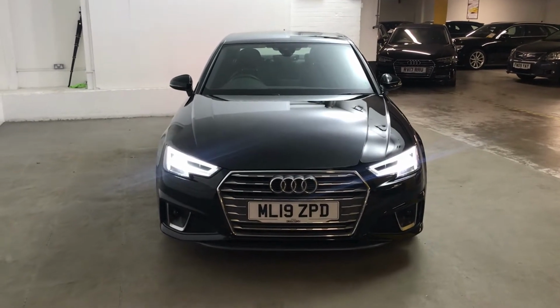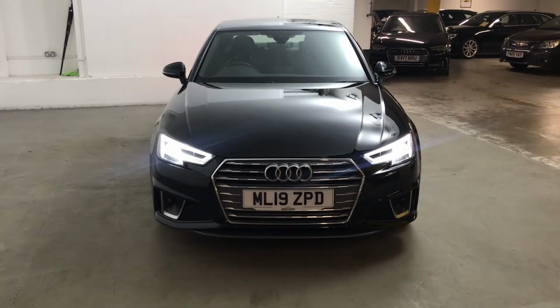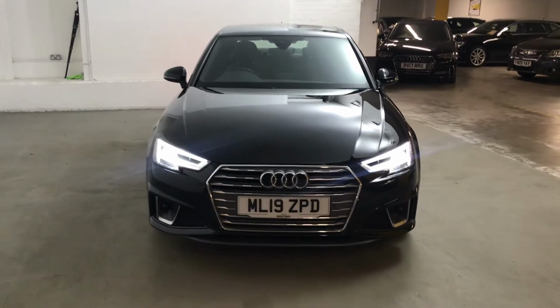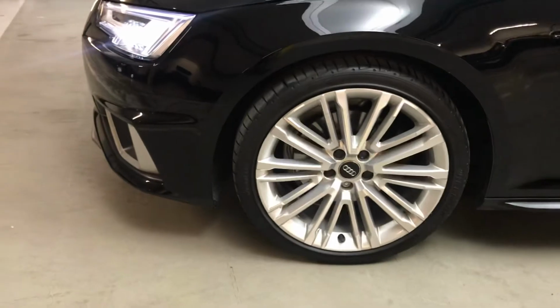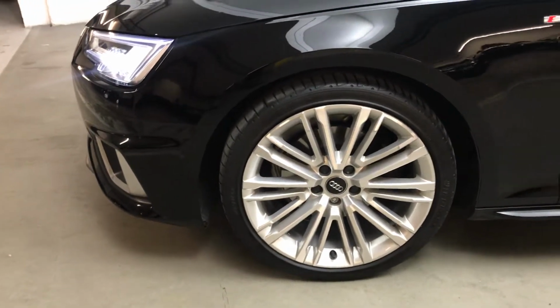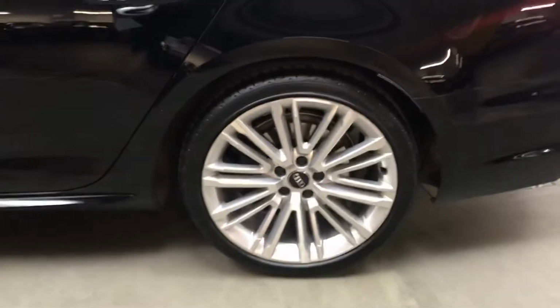Here we've got an Audi A4 2 litre TFSI 35 S-Line S-Tronic, finished in brilliant black solid paint. All the wheels and tyres are in very good condition. These are 19-inch 10 V-spoke design alloys, and they do look very nice.